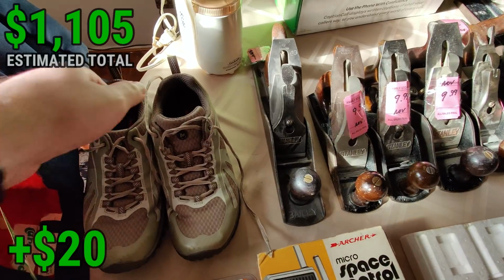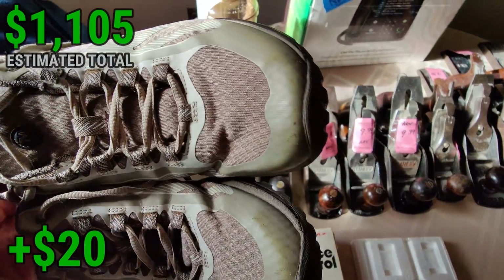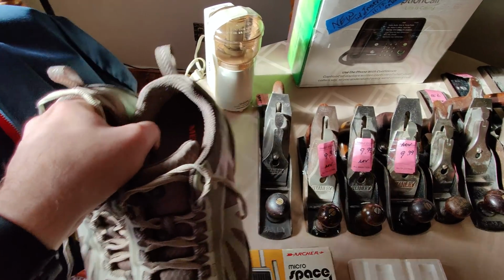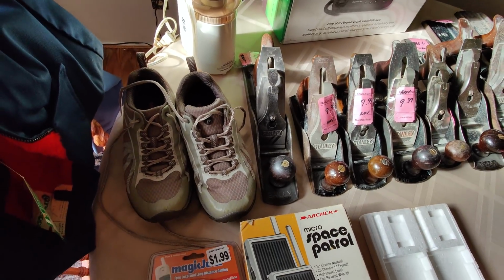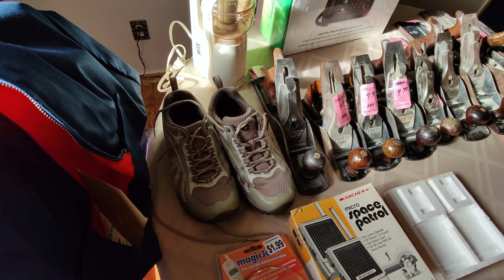I grabbed it. Also at Salvation Army, I picked up these Merrell shoes. They're in really good condition. A little bit of wear on the toes, surprisingly, because everywhere else looks like they've not really been worn. $5 is what I paid for them. I think they're a $30 pair of shoes. I've sold Merrell shoes like that before, and I got about $30 for them.